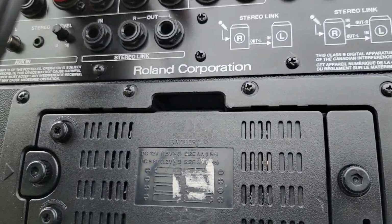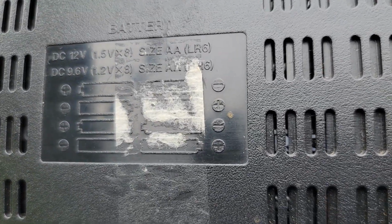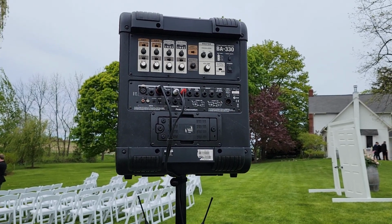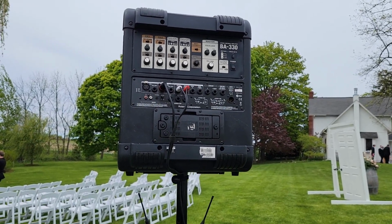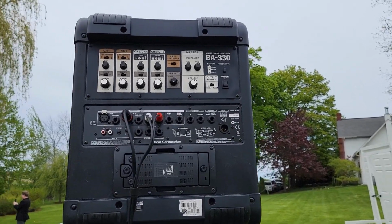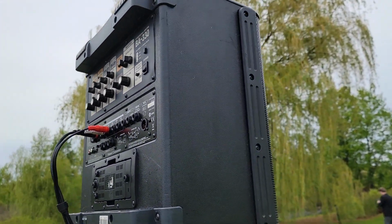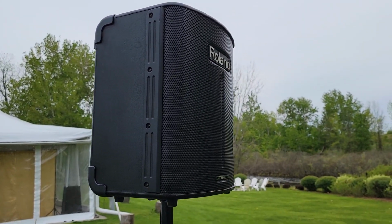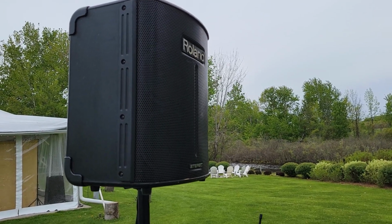it actually runs on AA batteries, so you could probably see it in there a little bit. So it isn't lithium ion. You don't have to worry about the lifespan of the battery getting low or swapping the battery out. I love it. It is a little bit bulkier than a lot of other ceremony speakers like the Bose S1 Pro, JBL Eon, but I love it. It's actually a busking speaker and it's pretty solid.